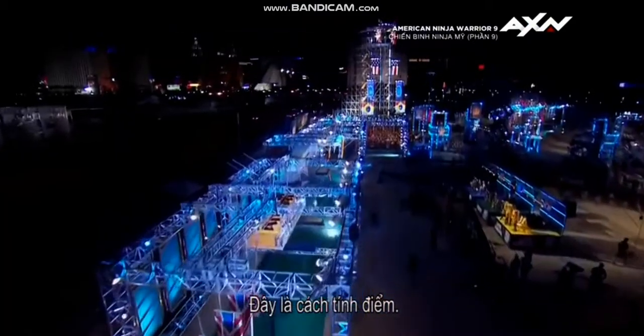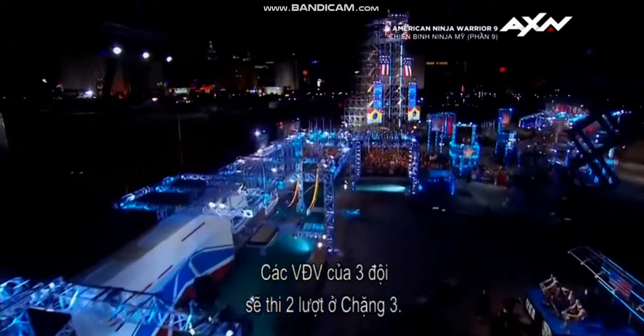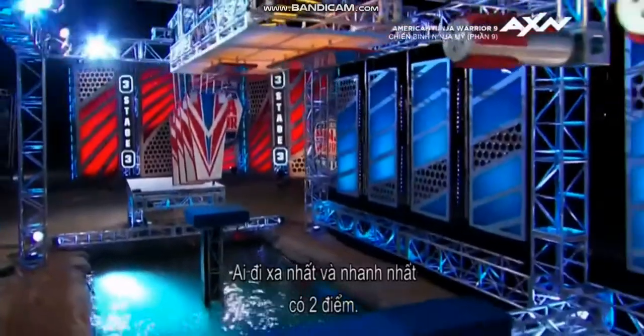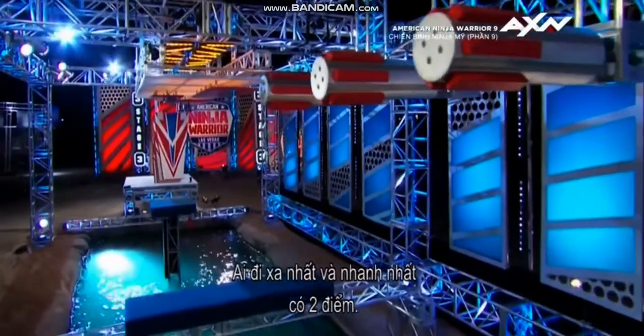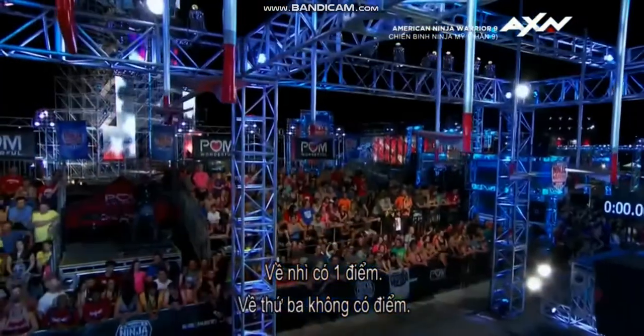Here's how the scoring works. There are 2 heats on stage 3 with athletes from each of the 3 teams facing off. Whichever competitor gets the farthest, the fastest in their heat wins 2 points. Second place gets you 1 point. There are no points for last place.